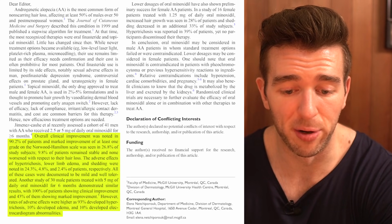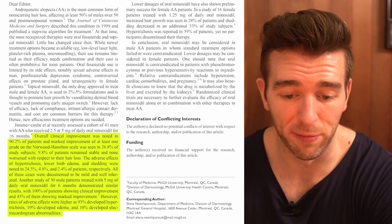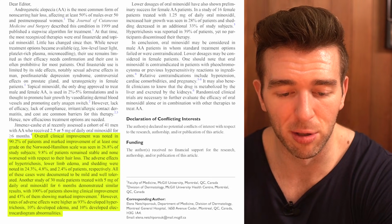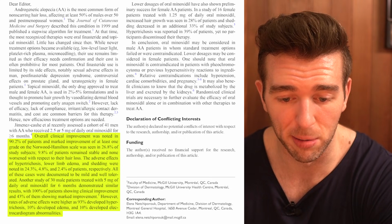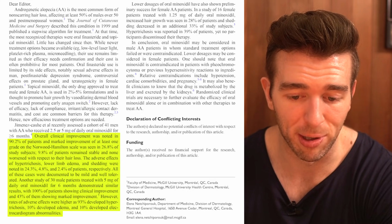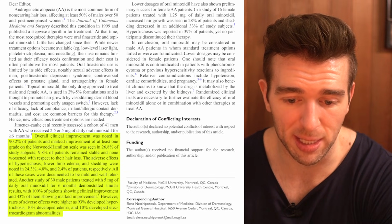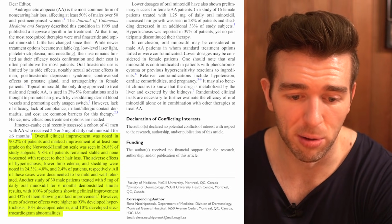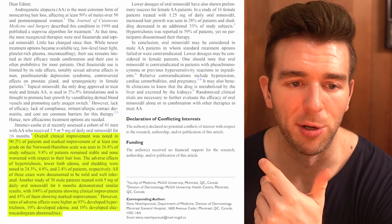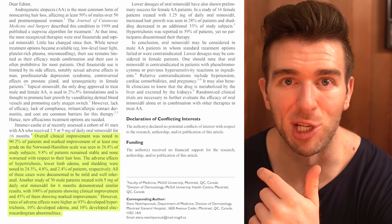Another study of 30 male patients treated with 5 milligrams of daily oral minoxidil for 6 months demonstrated similar results, with 100% of patients showing clinical improvement and 43% showing marked improvement. However, rates of adverse effects were higher, as 93% developed hypertrichosis, 10% developed edema, and 10% developed electrocardiogram abnormalities, which is an obvious concern when you're using something like minoxidil, which is a potent potassium channel opener.